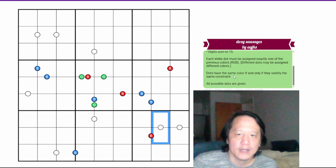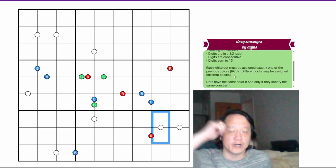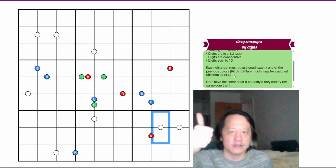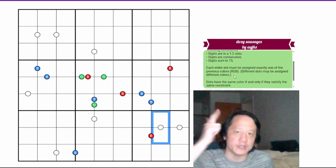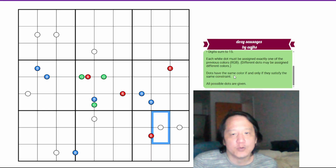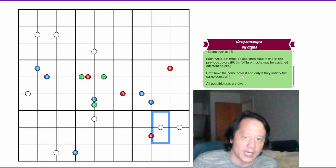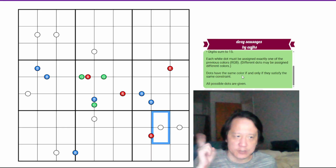Each of the constraints also corresponds to one of the colors. One of the colors is going to be digits are in a 1-to-2 ratio, one of the colors is going to be digits are consecutive, and one of the colors corresponds to the digits sum to 15. We just don't know which one is which. And keep in mind, all possible dots are given, so there is a negative constraint in play here.